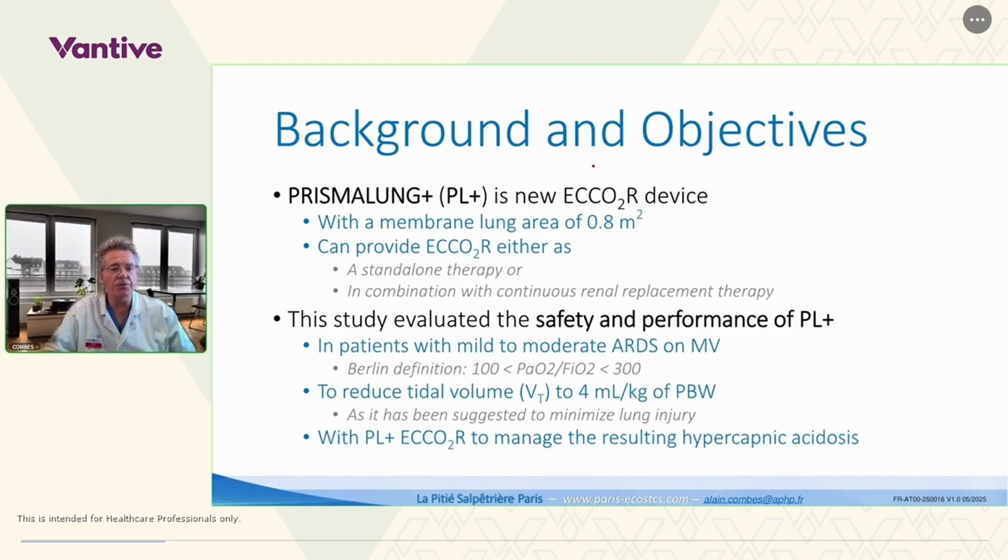The objective was to reduce the tidal volume to 4 ml per kilo predicted body weight, since there is a wide literature suggesting that this strategy may be able to minimize ventilator-induced lung injury, and decrease the severity of ARDS, and ultimately to improve the outcome, and specifically the survival rate of these patients.